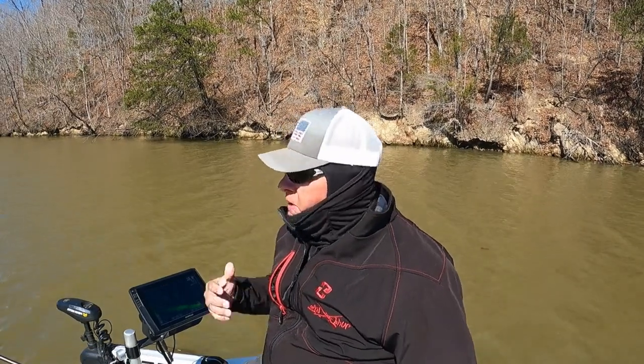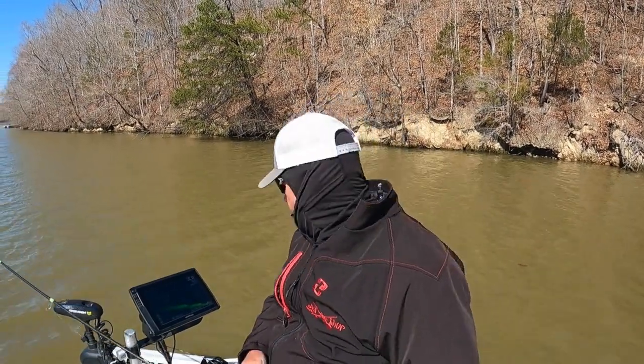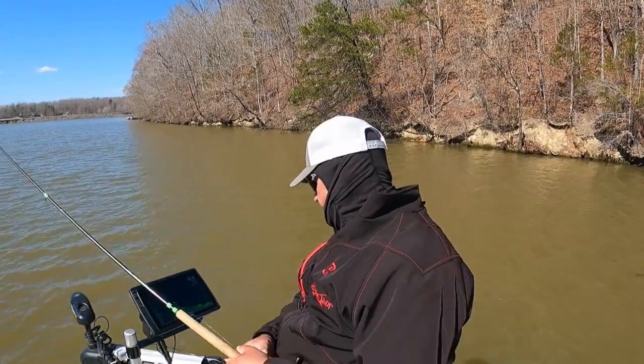And still struggling with that live scope, y'all. Spotting a lot of fish up here. Very, very spooky. At about 18 to 20 feet, they're moving away from this boat. The water sloshing up under the front of the boat is really making them spooky, but it is what it is. So we'll keep plugging along.